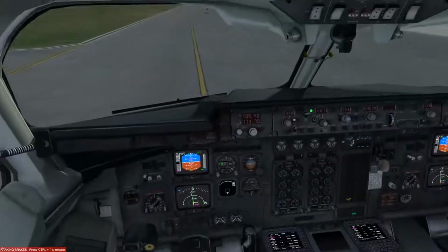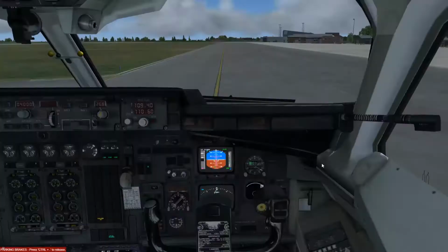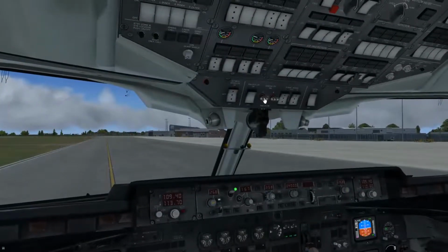Wait for it, where is he? He's gone. He's already said have a nice trip, hasn't he? I believe he has. Yeah, he's walking back. Sweet. Okay, so release the parking brakes. The taxi lights can now come on, so we're not going to blind anyone, and we can start taxiing.